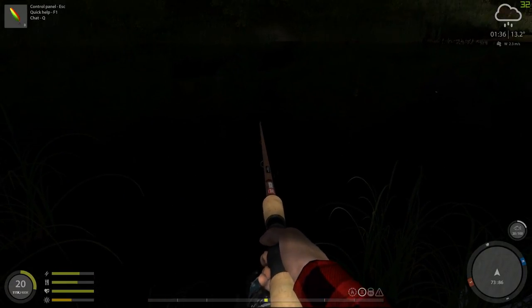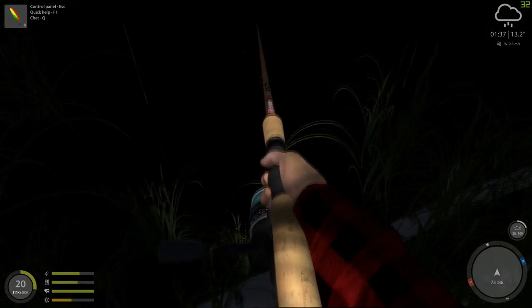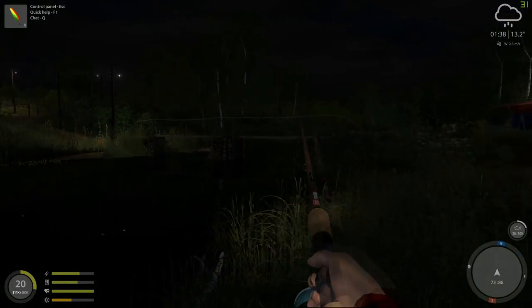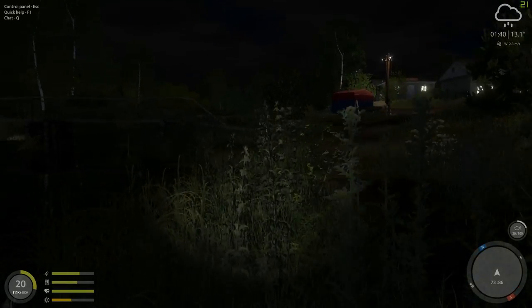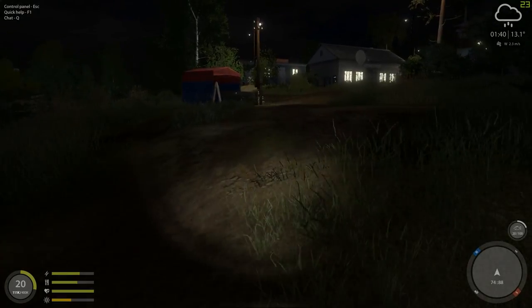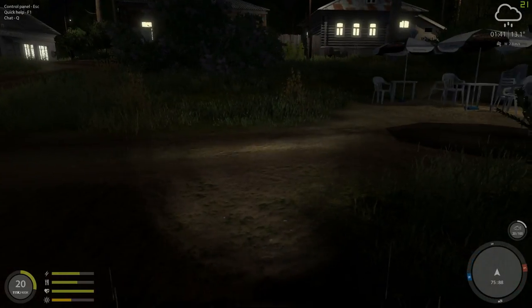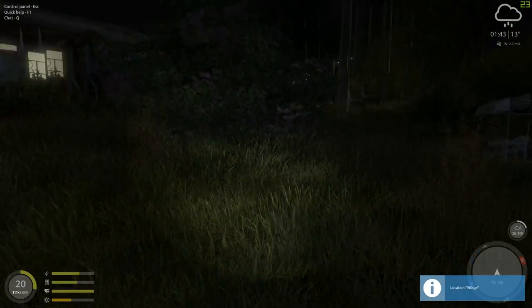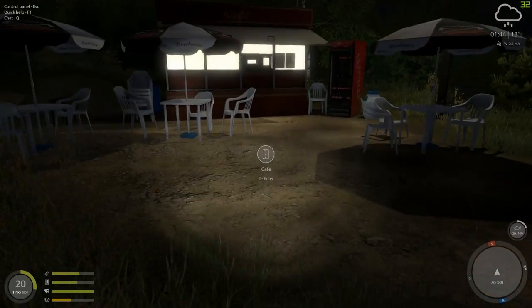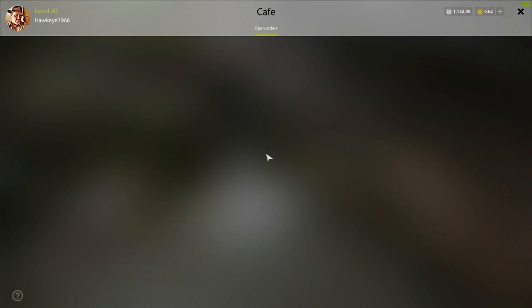Alright guys, it looks like there's been a change in the weather, and that means that the pike aren't going to bite as much anymore. So, at least not at night. I think this is probably a good place to end this episode, but before that I'm going to check the cafe, see if there's anything here that they might want.